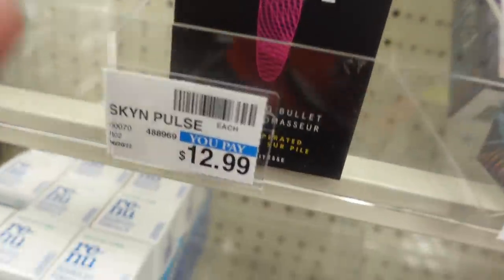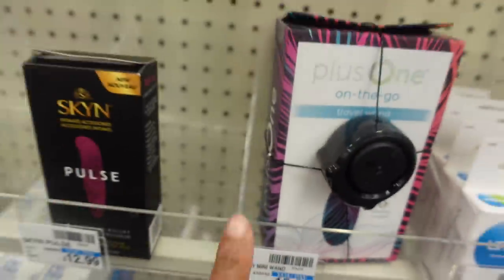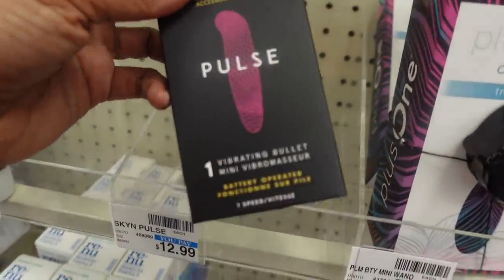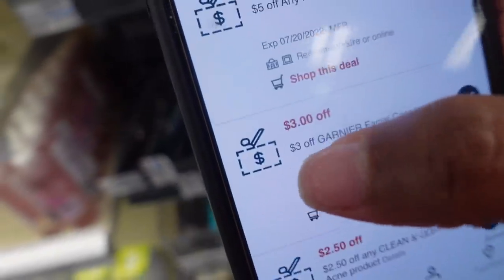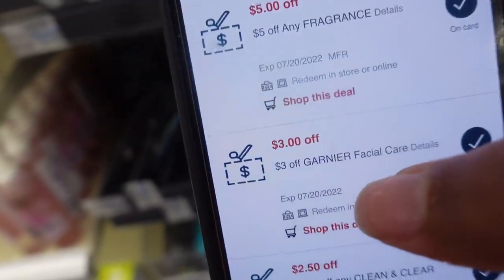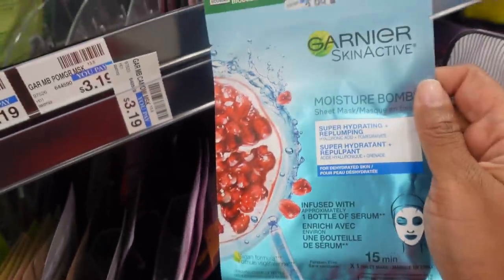We are now at CVS because one thing I'm gonna do is do some couponing. No matter how much money I make while I'm on this earth, I'm gonna coupon. I'm gonna get a deal. Okay. Y'all, look, they got some on-the-go fun, and it's only $12. That's cheap. Look at that. It's only $15. Y'all get y'all little travel. What's that? Bullet. Okay, so if you see right here, it says $3 off any Garnier facial care. These are Garnier facial care because they're masks. They're $3.19. So they will be 19 cents after I use my coupon.